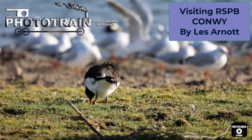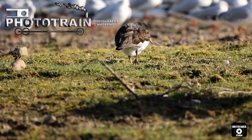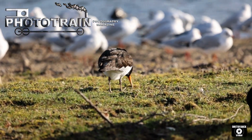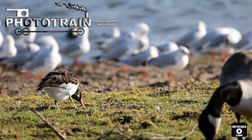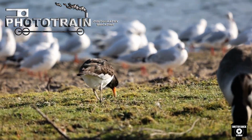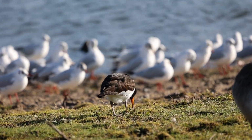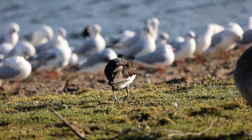Hey, guess what? It's February and the sun is out. So Sally and myself, we jump into the car and we head out on a 2.25 hour journey to RSPB Conwy on the Welsh coast. We've both been to Conwy many times in the past, but we've never visited the reserve, and I was really surprised how lovely the place is.